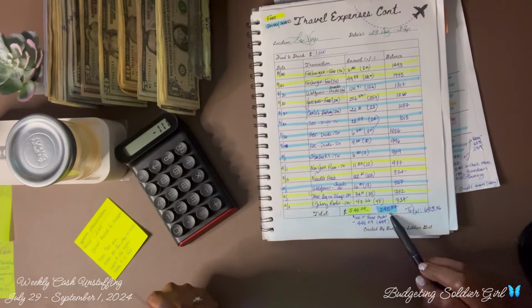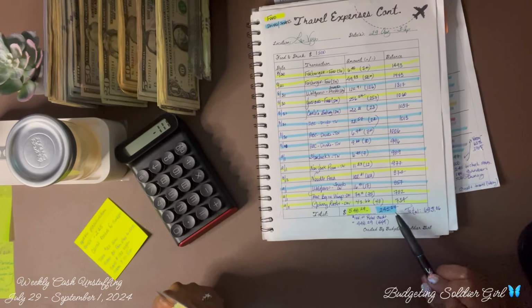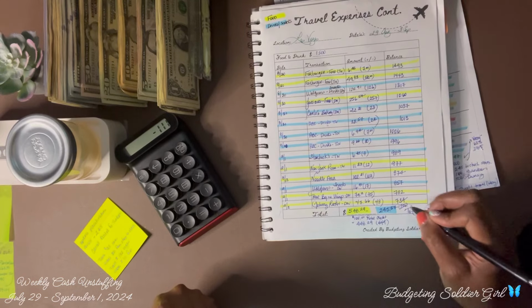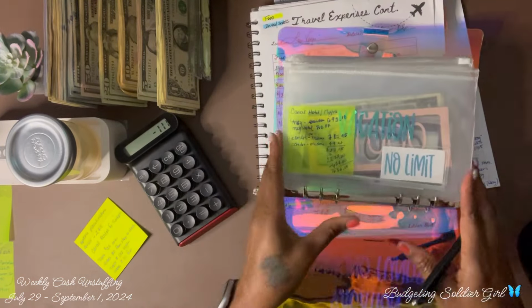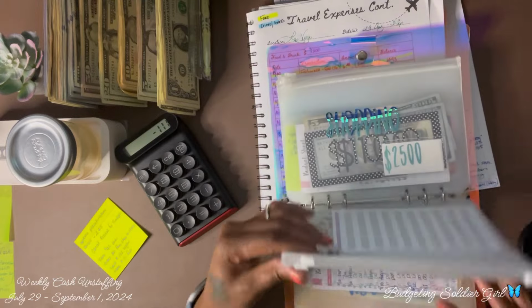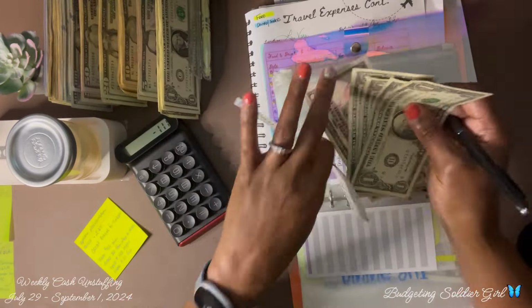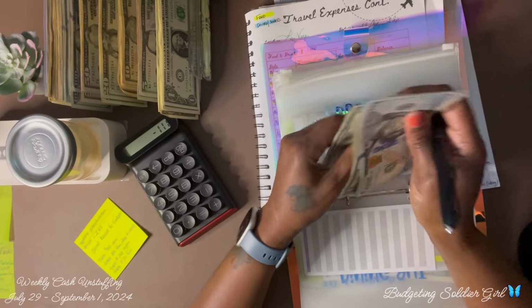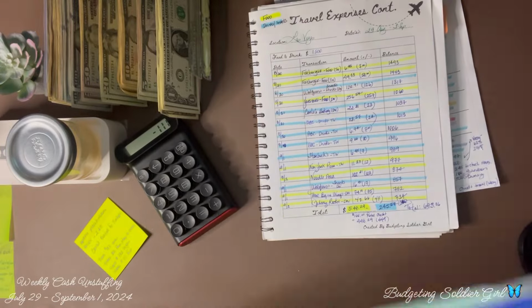All right, so for drinks and snacks, $245.57. And so I'm going to take $246 for drinks and snacks. $246. All right, and we have 1, 2, 250, 51, 52, 53, 54, 254 for drinks. And that is it.